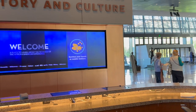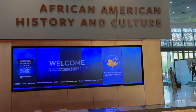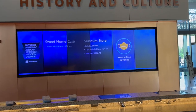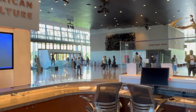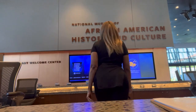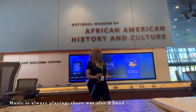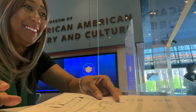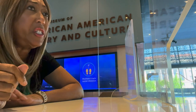Welcome to the Smithsonian National Museum of African American History and Culture. You are in Washington, D.C. This is a landmark institution dedicated to showcasing the rich and complex history and culture of African Americans in the United States. It should be visited for several compelling reasons: historical significance, comprehensive exhibits, powerful artifacts, educational value, cultural celebration, architectural marvel, and continuing relevance.